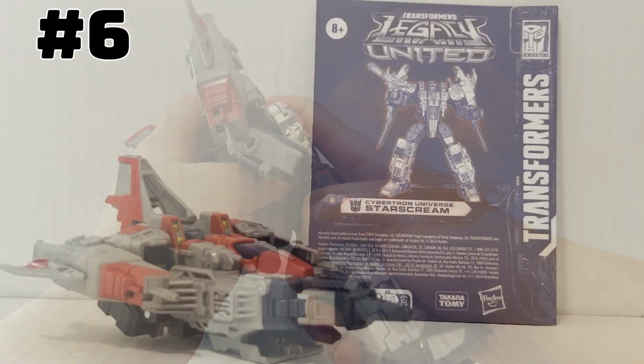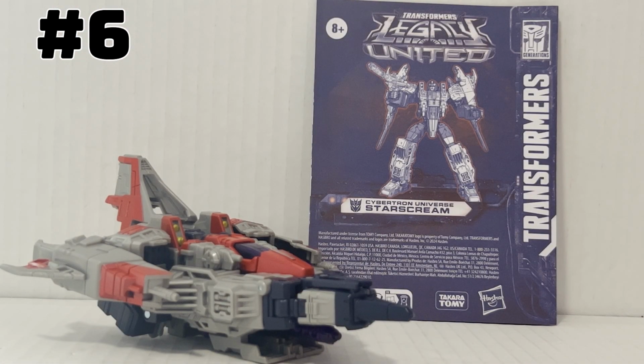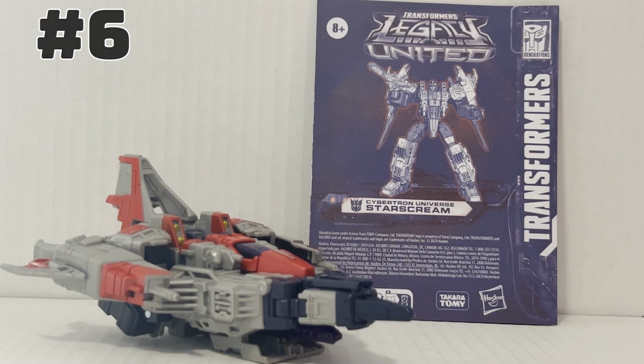Just like Cliffjumper, the other figures in my opinion either were more exciting or just a little more well done. Really, for this guy, it's those joints that hold him back, and sort of the frustration of pegging things in sometimes. It gets really annoying for my copy.